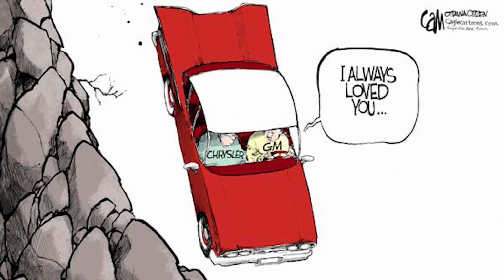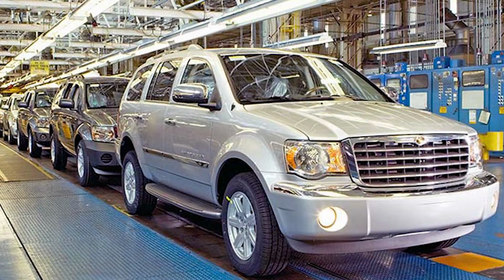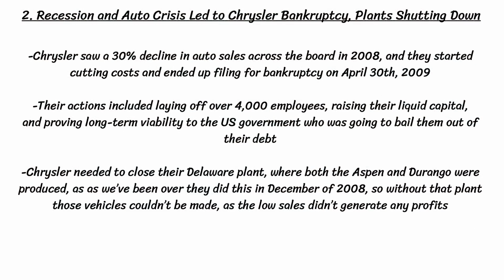Chrysler needed to close their Delaware plant, where both the Aspen and Durango were produced, and as we've been over, they did this in December 2008. So without that plant, those vehicles couldn't be made, as the low sales just didn't generate any profits.